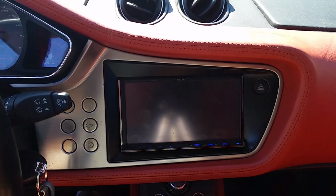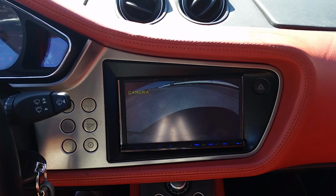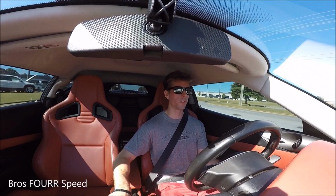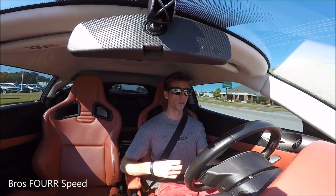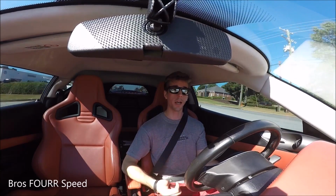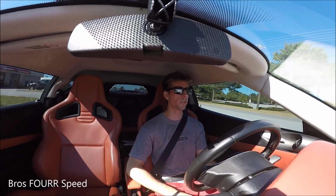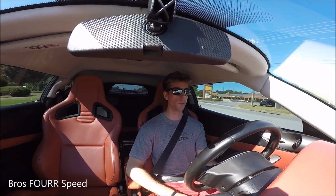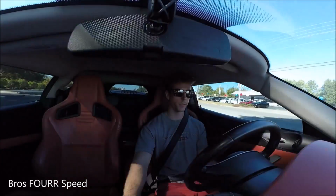And I also have a backup camera. I think that is very helpful in this car since there are a few blind spots when you're backing up. Again, the graphics aren't the best. There's no lines or any detections to tell you how close you are to something. I do have rear sensors though, which is nice. Those will of course keep me from getting too close to an object. So the backup camera is definitely a plus.